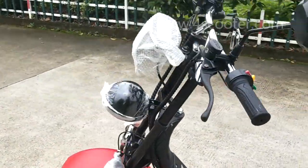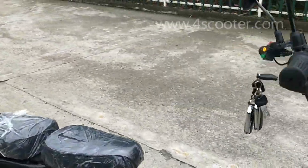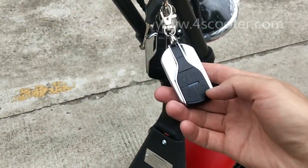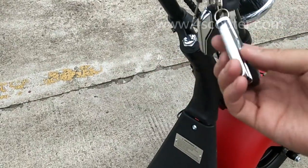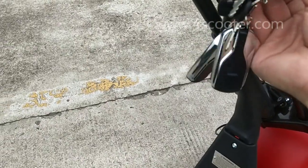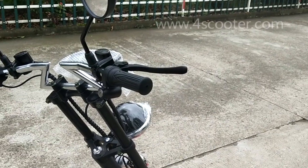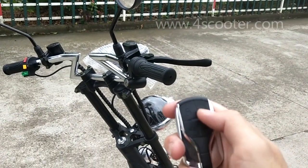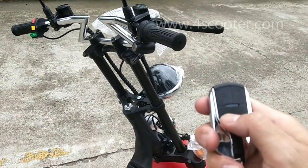So now I'm starting taking photos for customers. Oh, by the way, the customer has chosen the remote control. It's unlocked. When I lock it, I should pull off the key and lock it. It's locked, and unlock again. Unlock, lock, and here is the alarm.